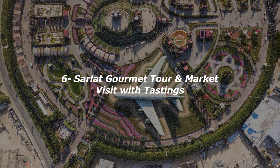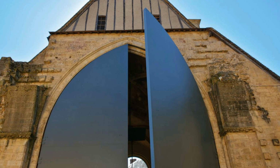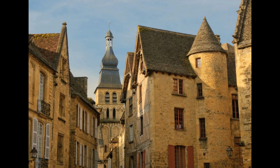Number 6. Welcome to Sarlat, one of the most fascinating small towns of France. Take a tour on market day and follow your guide through the winding streets and stroll through the colorful stalls as he introduces you to local delicacies. In addition, discover all the main sights the town has to offer, including the Lantern of the Dead, St. Sacerdos Cathedral, St. Mary Church and Covered Market, the House of La Boétie, and so much more.